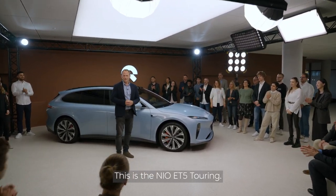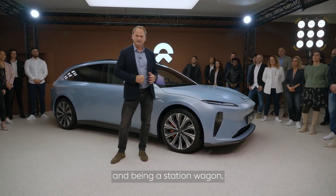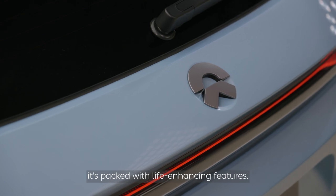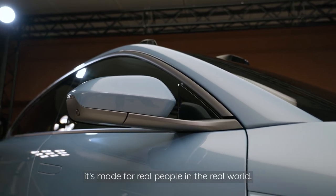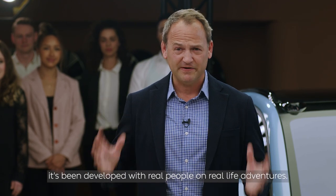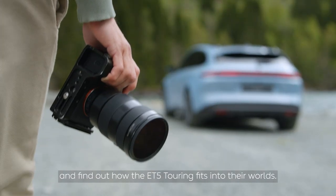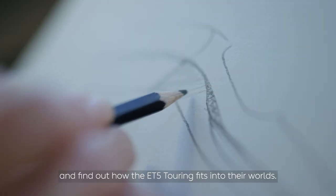This is the NIO ET5 Touring, the latest all-electric creation by NIO. And being a station wagon, it's packed with life-enhancing features, which is another way of saying it's made for real people in the real world. But it's not just been developed for real people, it's been developed with real people on real-life adventures. And today, we're going to meet some of them and find out how the ET5 Touring fits into their worlds.